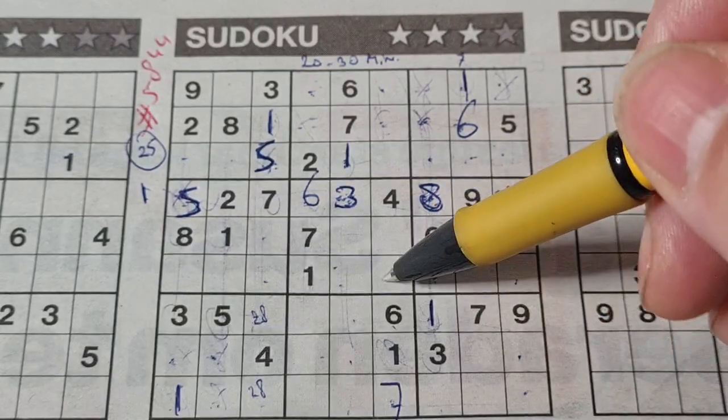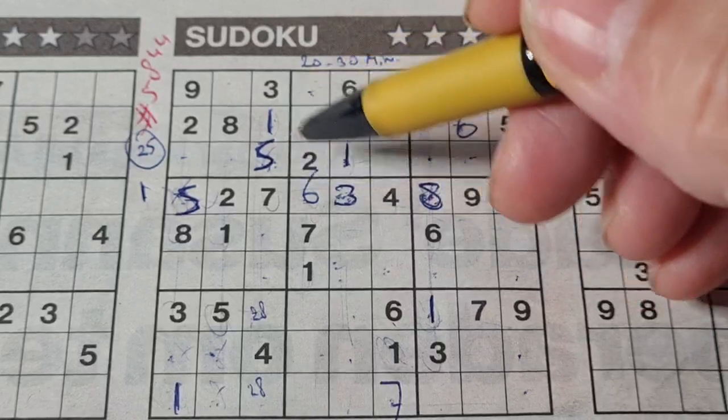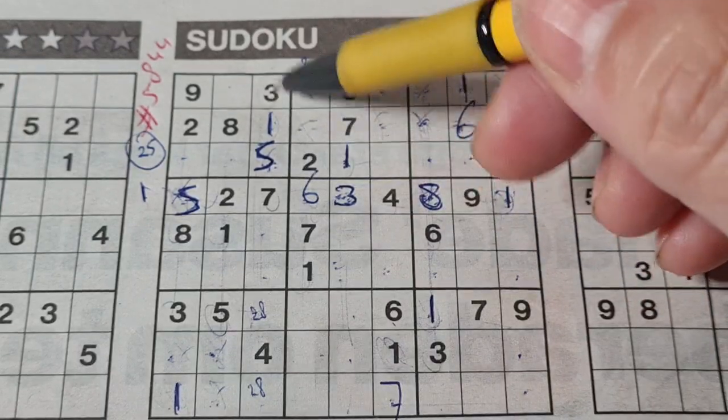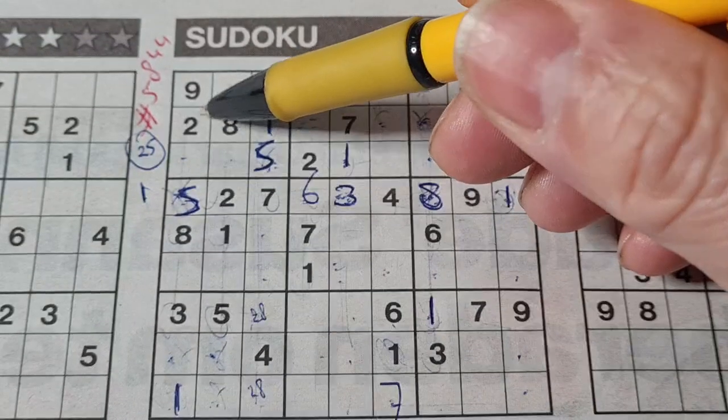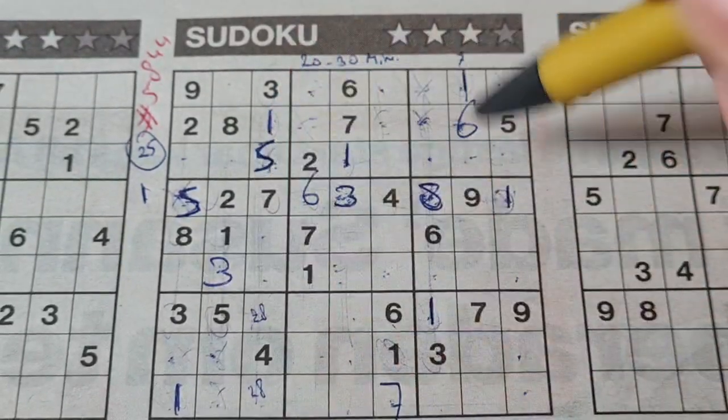Still thinking. 8-8. We have a 3 in the third column, 3 in the first column, so the column between those columns, the only place left for 3 should be there.